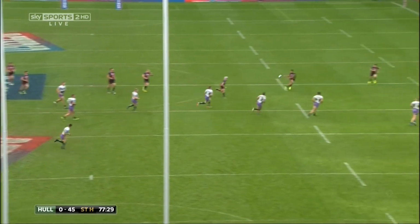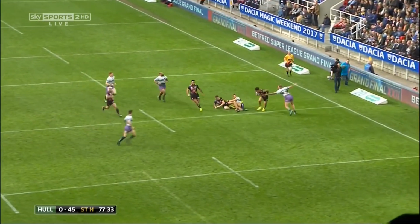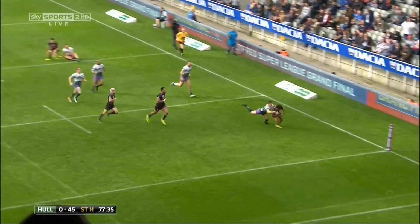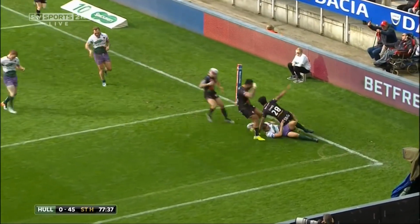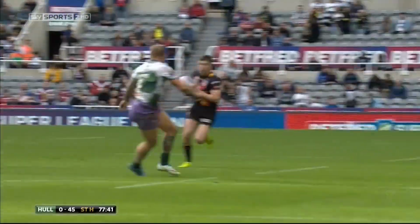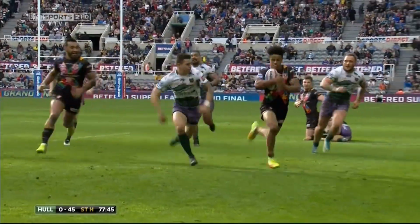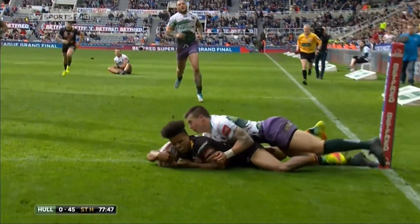And then with that possession, I'm going to really enjoy watching this kid develop. His footwork, in and out, backs his pace, backs his speed, scores in the corner. And it takes some confidence to be able to assess this situation, do the right thing at the right time. He's got the ball in the wrong hand.